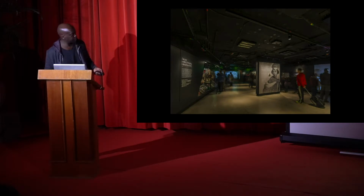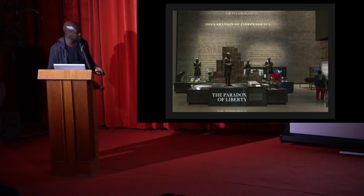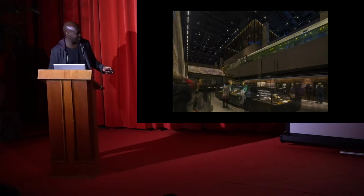Then you get into the bowels of the building, and you start the story. You start with the encounter in Africa, and then you get to the main moment where the museum unfolds, which is the Declaration of Independence. You start with Jefferson and his slaves and the amount of slaves he had. That's the stock index boxes of all his slaves. That's kind of crazy when you get into the information.